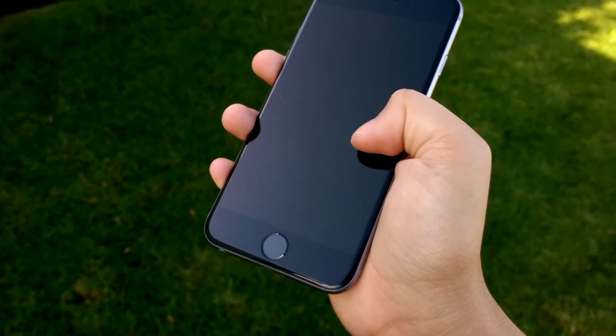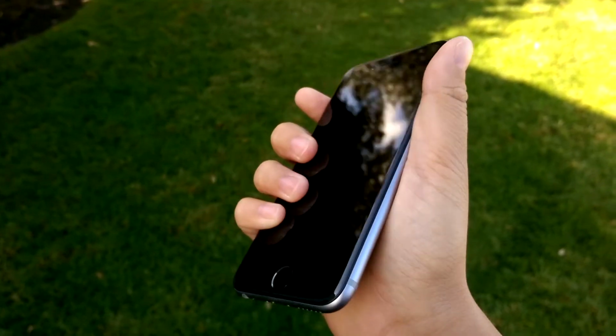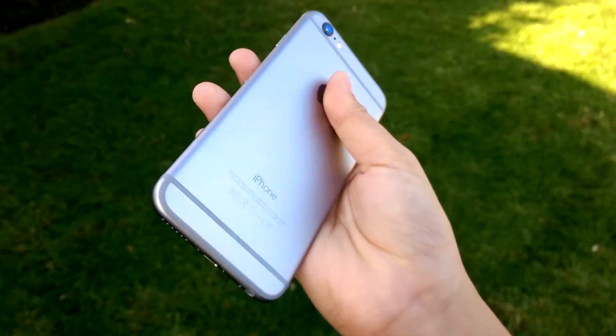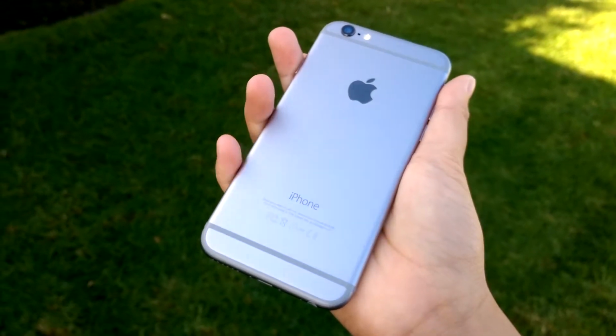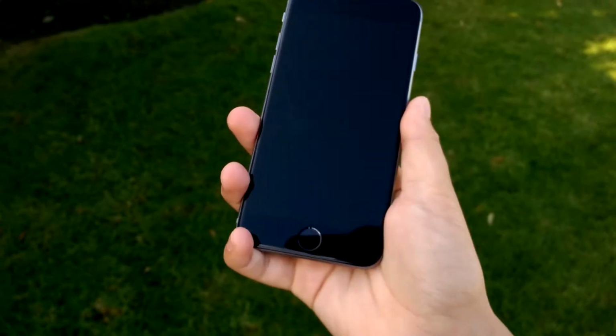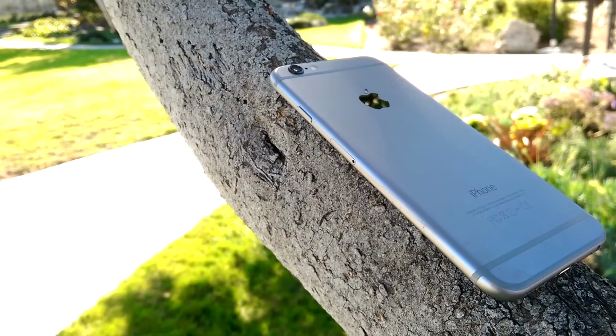But one thing I would say though is that the iPhone is really slippery. It's bigger and so light that it just feels so dainty and fragile, and it scares me every single time. There's no edges to hold on to, and taking it out of the pocket will probably be the scariest part. But the rest of the build for this phone is awesome.